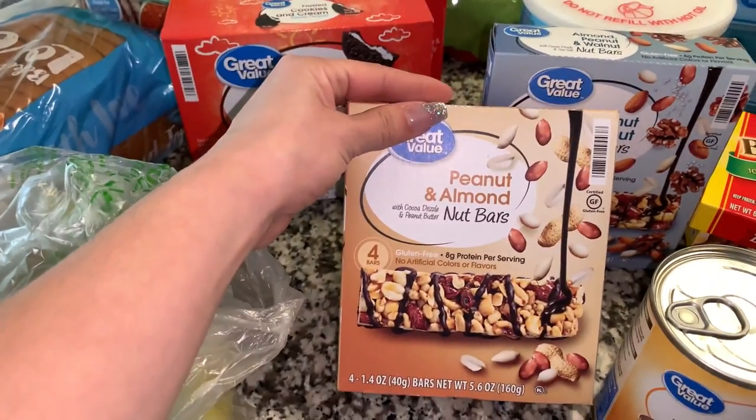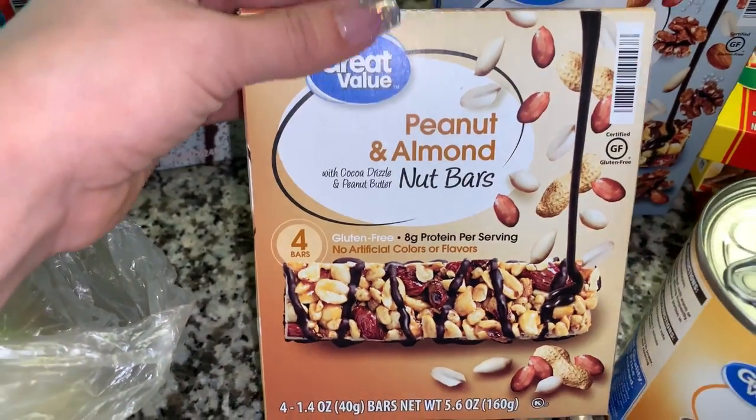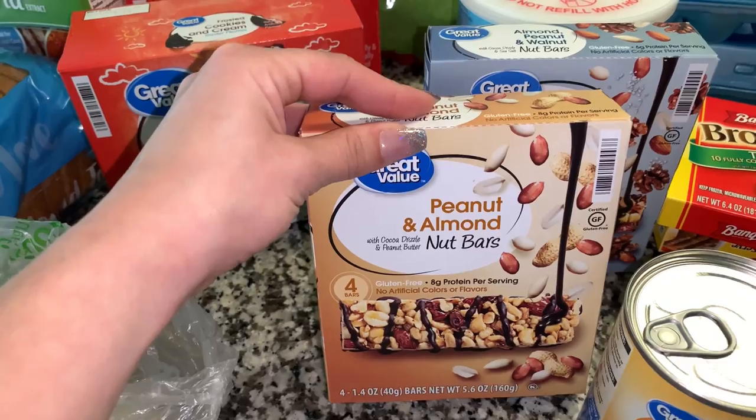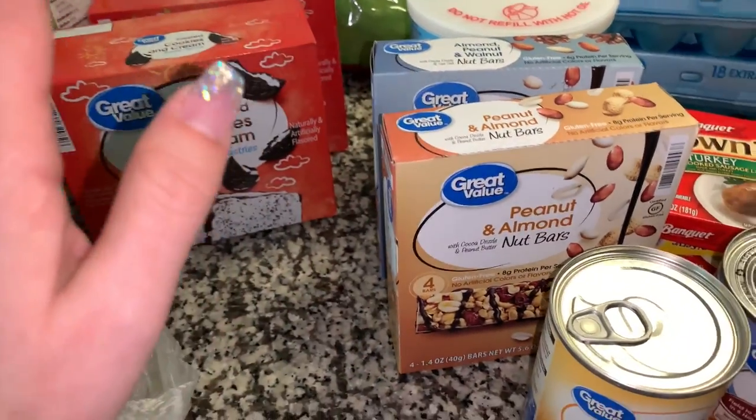And supposedly this is really good for you. It's gluten-free, 8 grams of protein. So because it's a healthier bar, I didn't mind spending $3.44 for four of them, because each bar was like under a dollar. So it was supposed to be better for you.